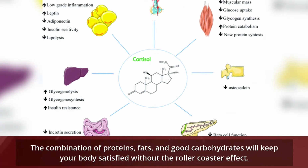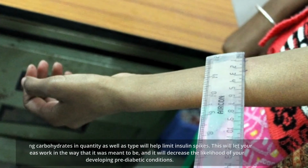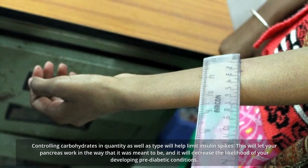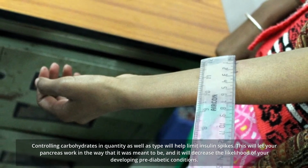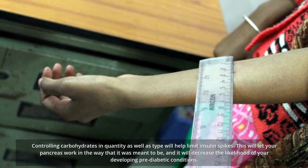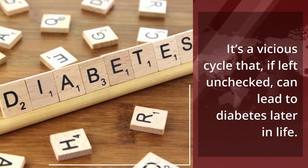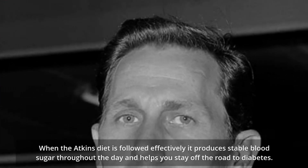Controlling carbohydrates in quantity as well as type will help limit insulin spikes. This will let your pancreas work in the way that it was meant to be, and it will decrease the likelihood of your developing pre-diabetic conditions. It's a vicious cycle that, if left unchecked, can lead to diabetes later in life. When the Atkins diet is followed effectively, it produces stable blood sugar throughout the day and helps you stay off the road to diabetes.